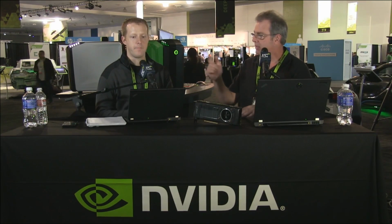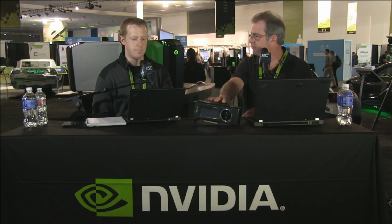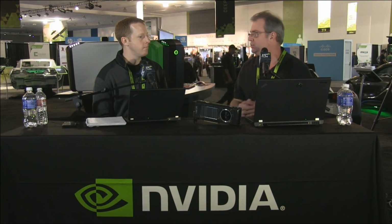And of course, Ken, on the next slide, the big thing people care about is that this is a gaming beast. It is 2x the performance of our prior generation Titan, and it's 2x the power efficiency. The way to think about that is we can deliver twice the performance of Kepler. That does include MFAA, by the way. Twice the performance of Kepler Titan versus Maxwell Titan in the same 250-watt TDP.